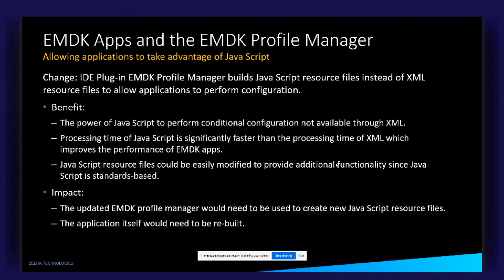What is the benefit of using this JavaScript? It helps us perform conditional configuration not available through XML. So you can see that in XML, you may want to add a feature which depends on another feature before you can set that feature. And if you don't have that layered conditional configuration, then it's all top to bottom. It becomes extremely complicated and very prone to errors, both on the Zebra side as well as the customer side. That's what JavaScript brings us, right?